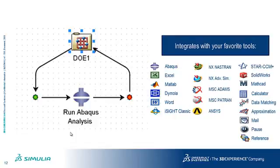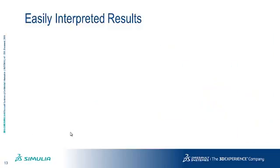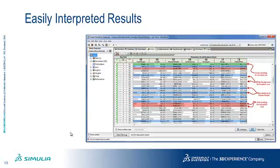Of course, it works with Abaqus, but it also might work with many of your other tools in your toolbox as well. In this example, we'll do 3 different iterations of 3 different variables for a total of 27 different runs. After Isight runs, it collects all of your results and gives you the power to investigate what parameters are most influential on the design.